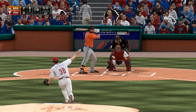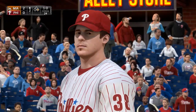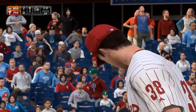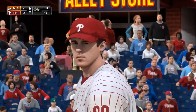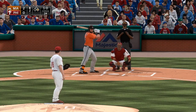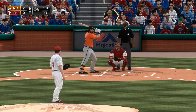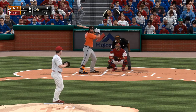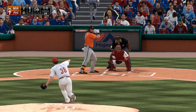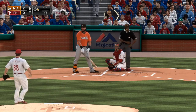Now here's the first pitch. A fastball here as he'll take a look at ball 1, 1-0. Boy, and after that good first inning, not the same here in the second. He's kind of looking a little shell-shocked out there. Like even he can't figure out what's going on. The 1-0. This one's a strike. It's 1-1.